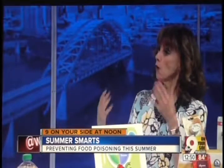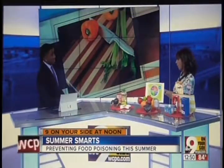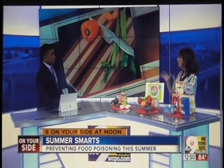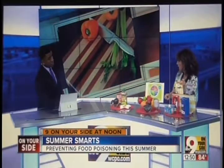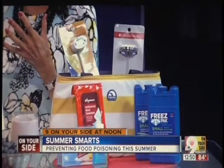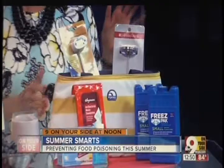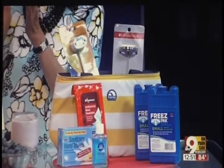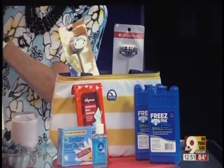Right. When we're outdoors, whether it's in the backyard or on a picnic, we need to really pretend that this is the same thing that we're doing in our kitchen. Number one, that means washing your hands. So outdoors, you want to bring hand sanitizers or wipes. You also want to be very sure to keep hot food hot and cold food cold.